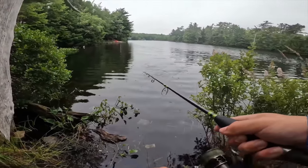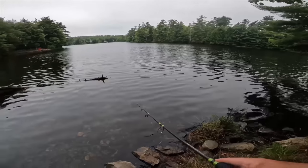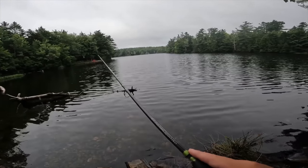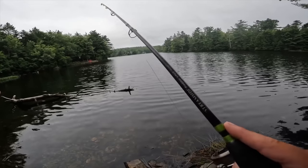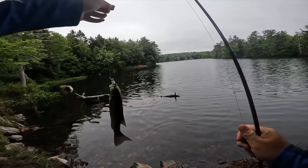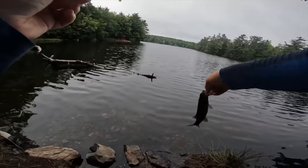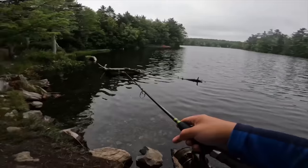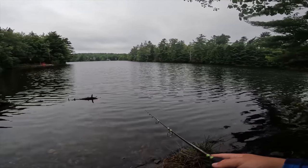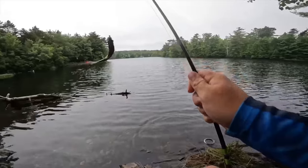Got one. No. Got one. There we go. Little bass. There we go. Little creek bass. Live another day, buddy. Got one. There we go, guys. Another little creek bass.